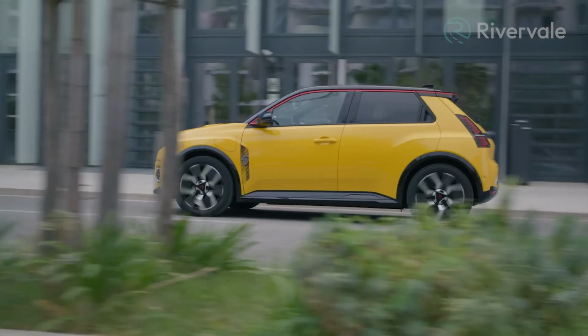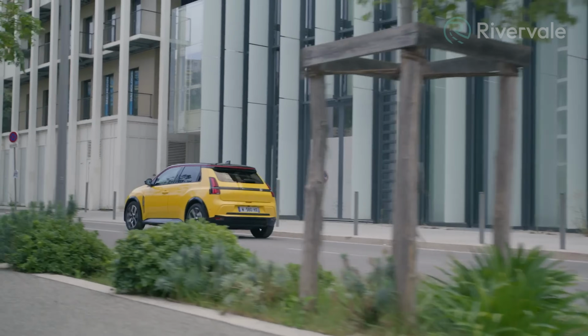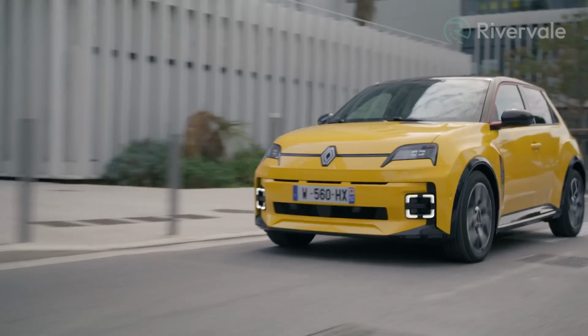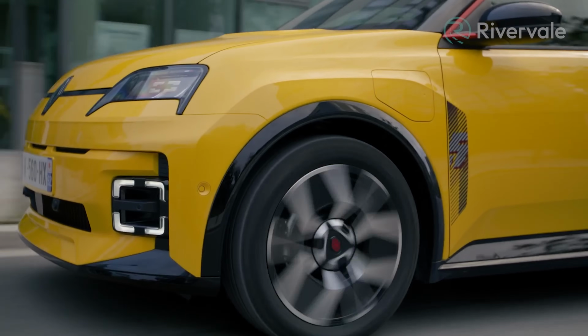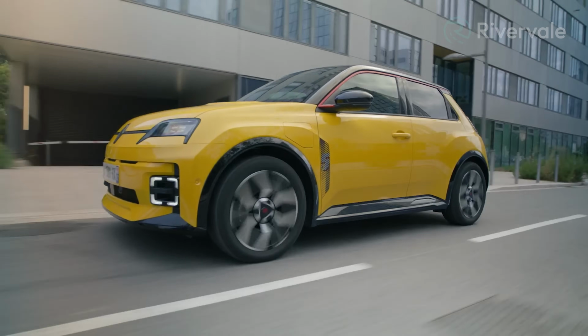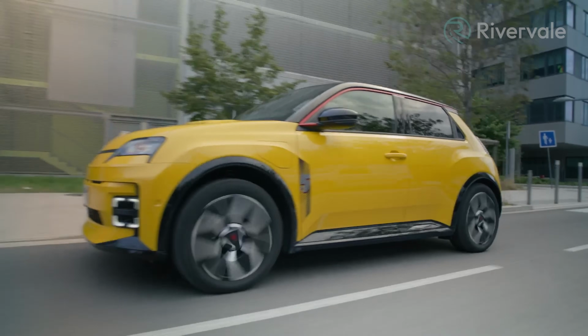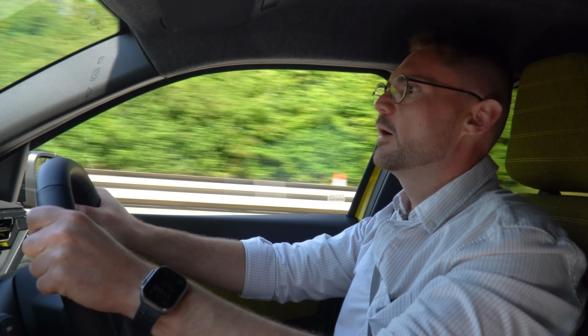This car is great should you need a car in and around town, but also do want to take on those longer journeys. Now, if you travel at 70 miles an hour everywhere you go, yes, you are going to deplete that battery a little bit quicker, but you're also going to do that if you had a petrol car. But if the majority of your journeys are lower speeds, under 50 miles per hour, then you're going to see good range out of this car.